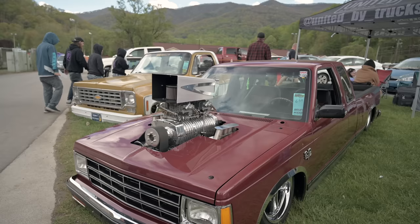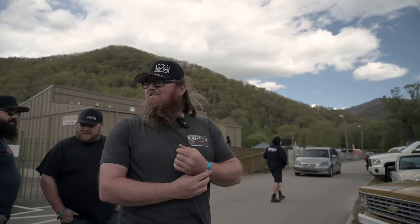Just random snippets of Tubbs in all my pictures. There's Tubbs' gut. Hey, where's Tubbs at? Every picture gets shot with Tubbs in the middle of it.